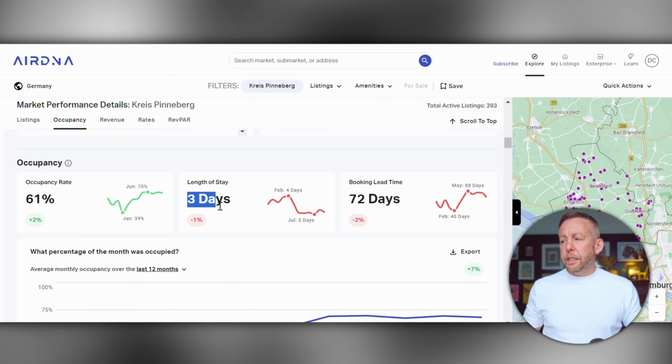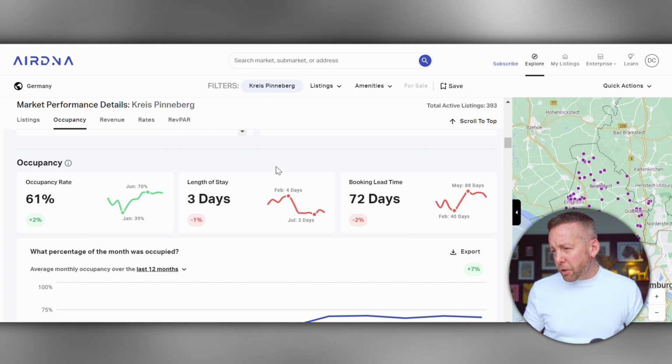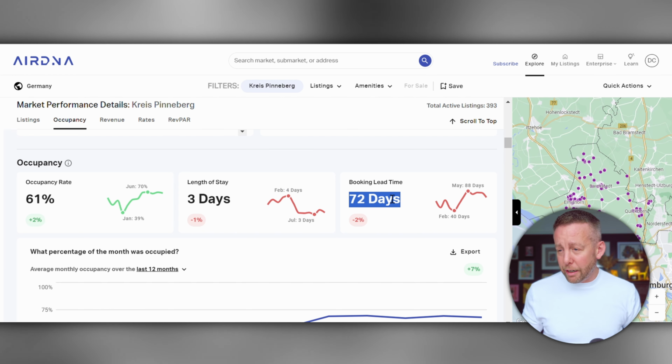And again, it's a relatively short length of stay. So 3 days, goes up to 4 days in February for some reason. Booking lead time 72 days. That's insane. Like, people are really planning ahead here to go visit this place.